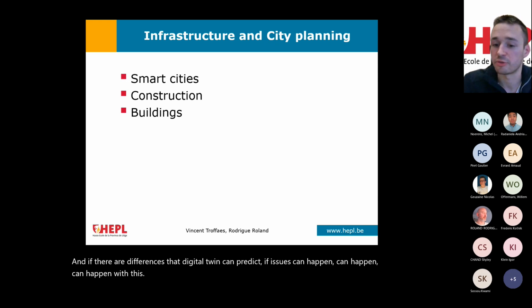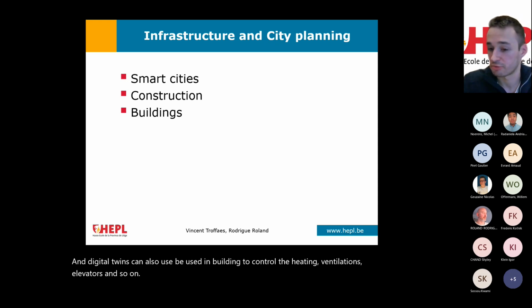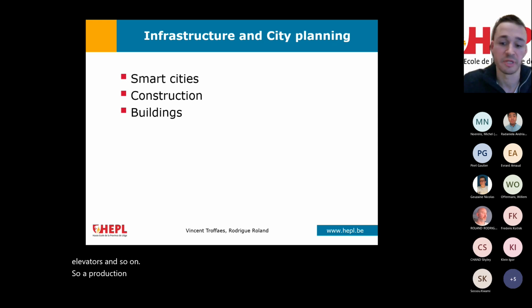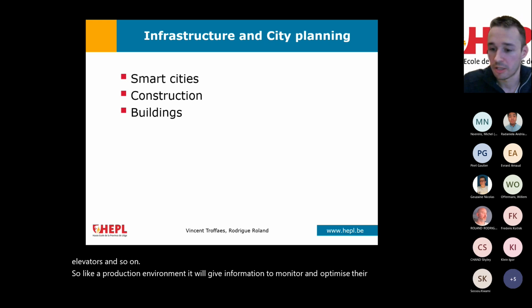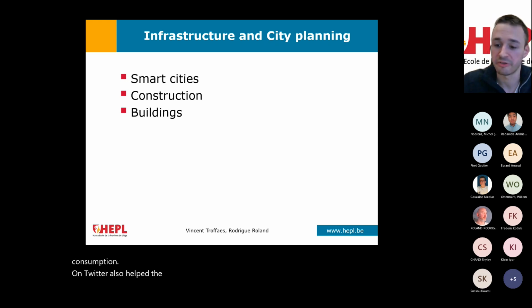And digital twins can also be used in buildings to control the heating, ventilation, elevators, and so on. So like a production environment, it will give information to monitor and optimize the consumption. And it will also help the maintenance when we have some equipment down.